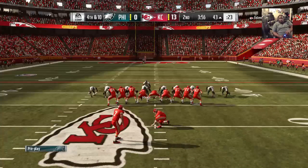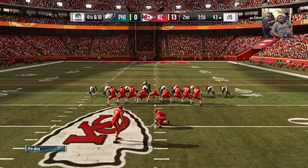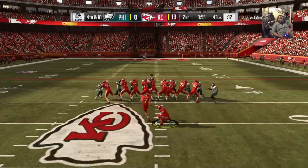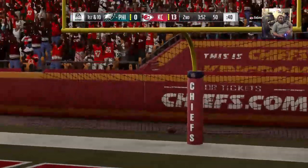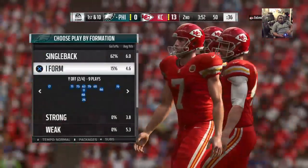So look at this. Here's the field goal unit coming out, and he is going to need to bomb this one. They spot it on the midfield stripe, so it is a 60-yard attempt here. That's running out of steam, and it won't get there. He left it just short, no good, and this score will stay right where it is.